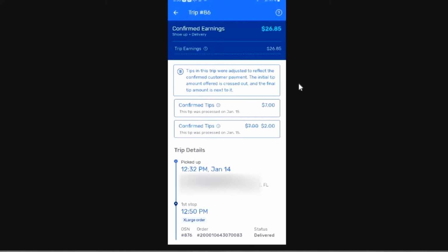Not fair. Now, it doesn't happen a whole lot, but it happens enough where it's noticeable. It happens enough where if you think you got $200 days and you end up with 160 days or 150 days or 170 days, that's a big difference. So imagine if that happened every day. That's a huge difference. All right. But anyway, I just wanted to show you that there's still tip baiting out here.